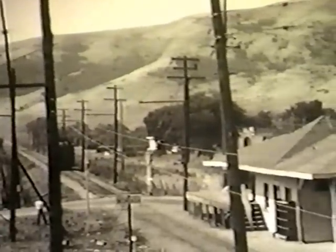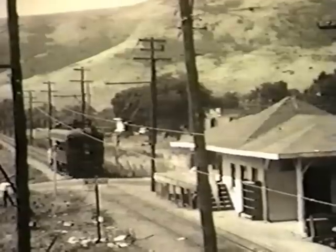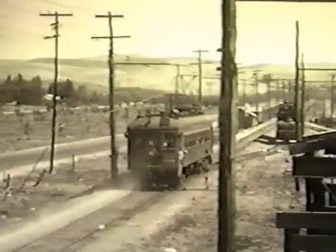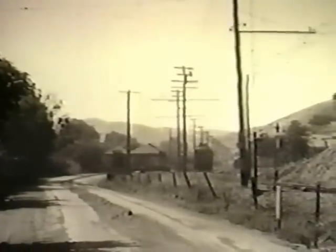Coming into Moraga. Railfan's getting ready to take some pictures. Obviously not the one where we got robbed, so it's another excursion using the Moraga station. Moraga Barn should be in the background there. I guess I left it off. Burton Valley. Burton Valley sheds and train stations down by the curved part.